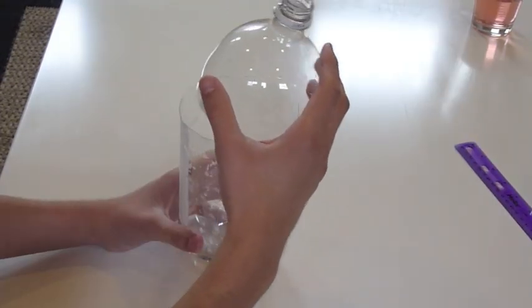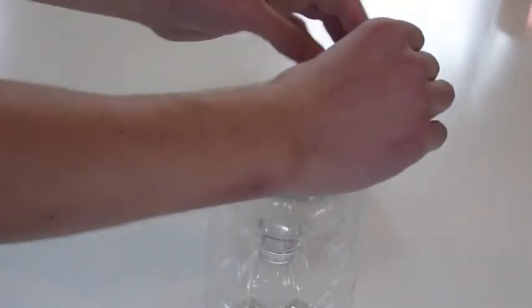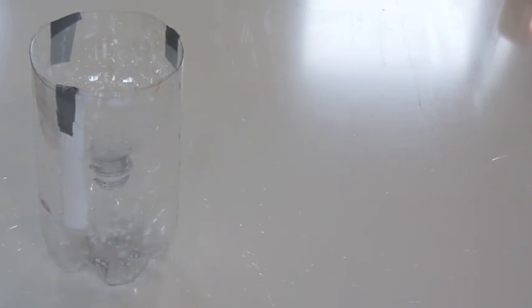Invert the top portion of the bottle and insert it firmly into the base of the bottle. You can use tape or a clip to prevent separation of the 2 pieces due to high winds. It's now complete and ready to be mounted and tested.